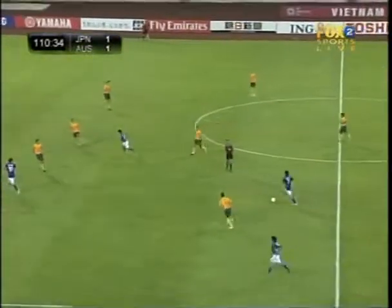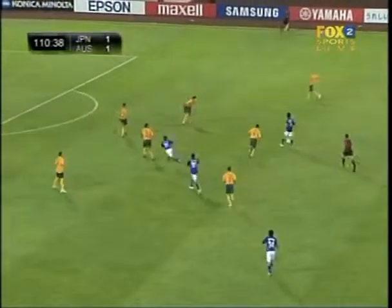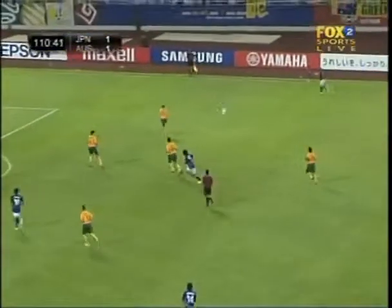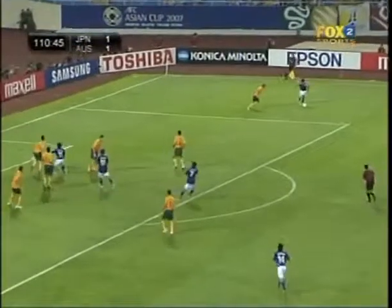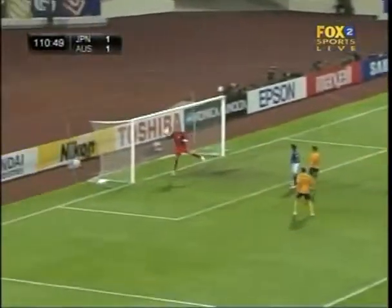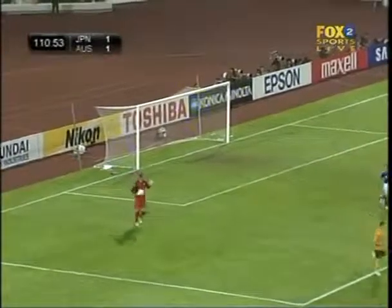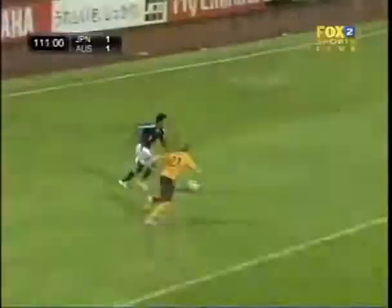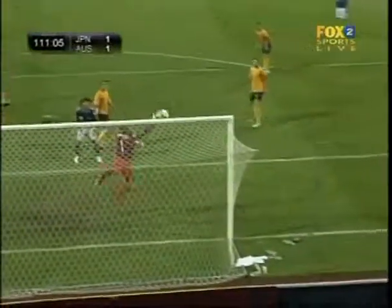5.5 minutes played in the second period of extra time. Still one apiece between two of the tournament favourites. This is Kumano. Tees it up, Endo over the closing down, and Schwarzer just plucks it out of the air. Far too much space for Endo, and really wasted an opportunity. In the end, he's tried to dink it over Mark Schwarzer.